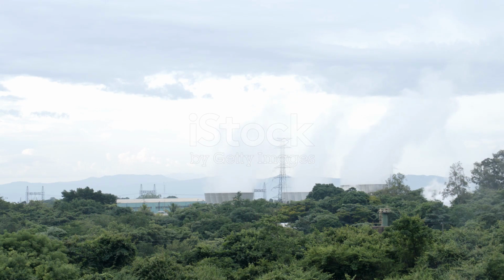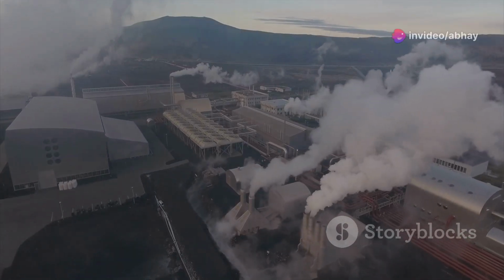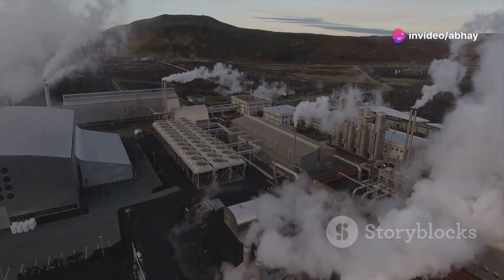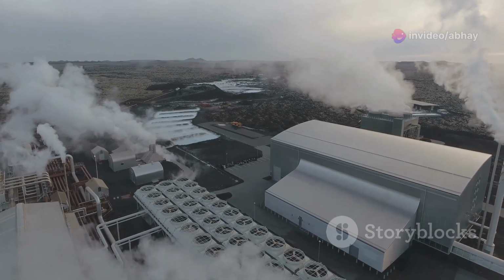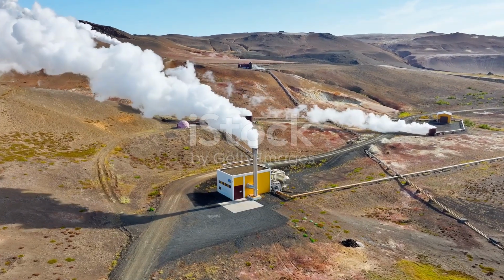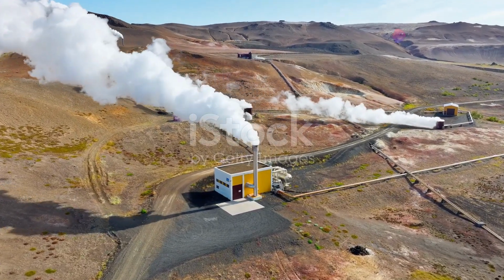Section 9. The future is bright. Geothermal's role in a clean energy future. As we look to the future, geothermal energy has the potential to be a major player in the clean energy revolution. It's clean, sustainable, and always available. With continued advancements in technology like EGS, we can unlock even more of geothermal's potential.